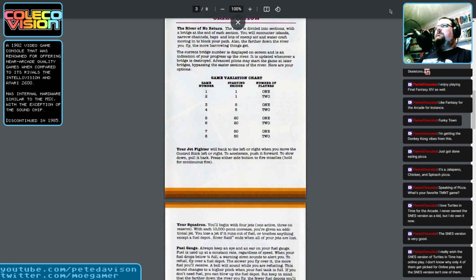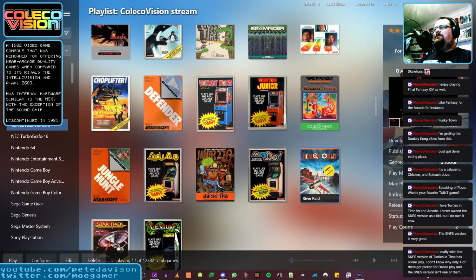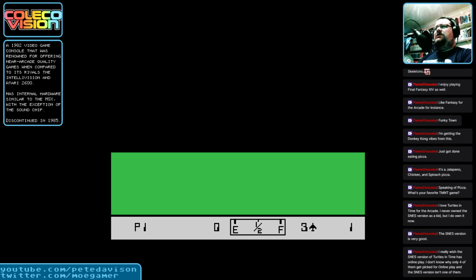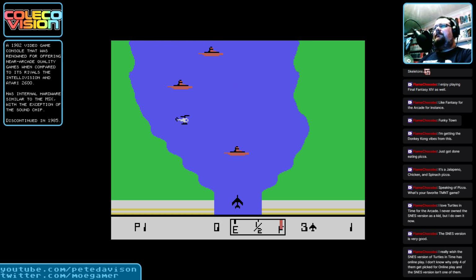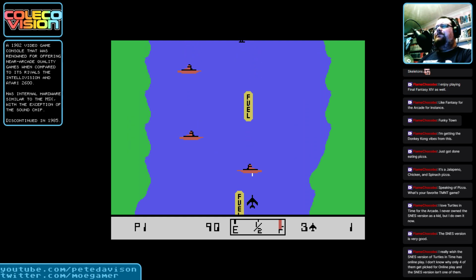So, if you've not come across River Raid before, this is an early vertically scrolling shooter, I should say, written by Carol Shaw. It's quite noteworthy in that it's a very early example of procedural generation. So, that doesn't mean that it's randomly generated, though.